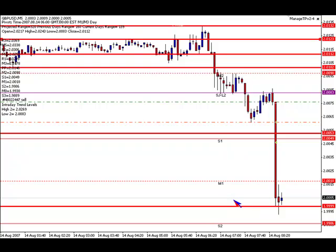So in this case, it wouldn't be a bad idea to close what you've got left, unless you've got a lot of lots on the table, in which case you could just close the majority and then leave a position that's a size that wouldn't really affect you too bad one way or another.